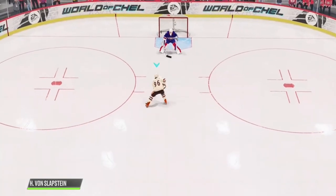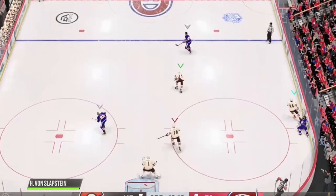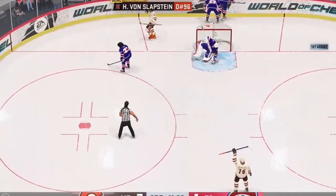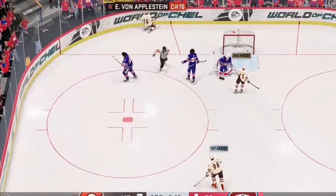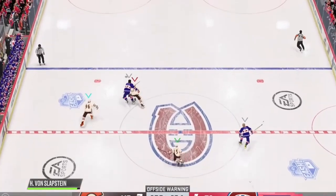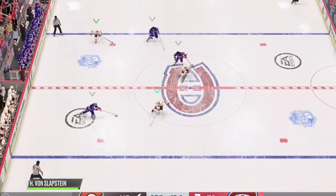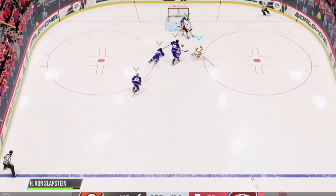Vaughn Slapstein, one of the best penalty shot takers in the world. Nice hands and pass, and what a finish. Top corner. Hey, it was an empty netter, but it's the effort that counts. Great job, Vaughn Appelstein. Cut out of position, no problem. Great hustle back, great poke check. Great move, great feed, and what a finish.